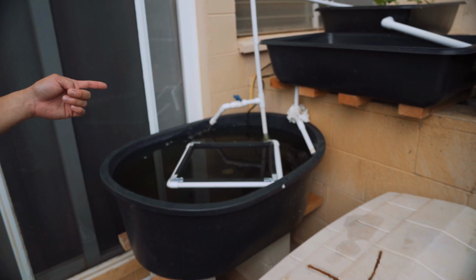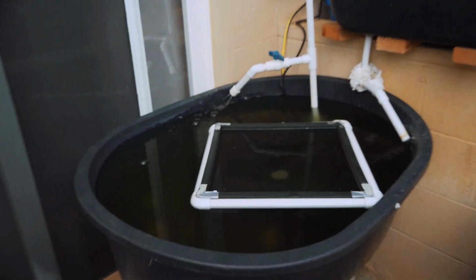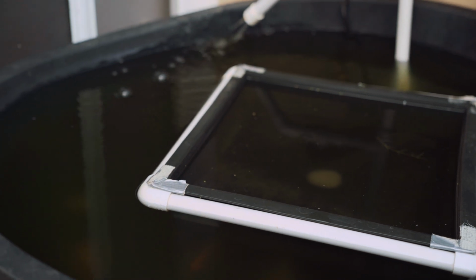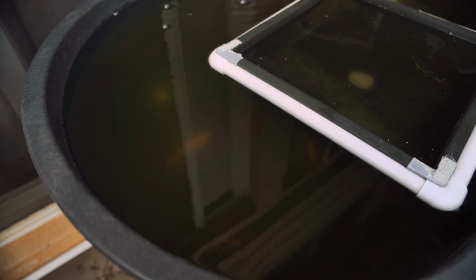This is a young system. I had to reset it, so I haven't really gotten the plants going yet. But these are the baby tilapia. I did have a bunch of fry at one point, so a couple of them are the babies, but then I also purchased additional smaller ones to grow out.